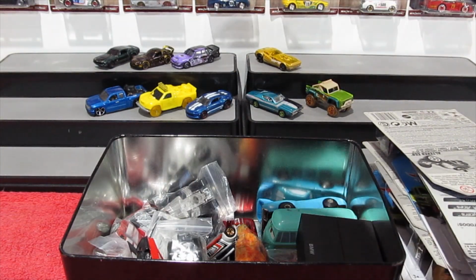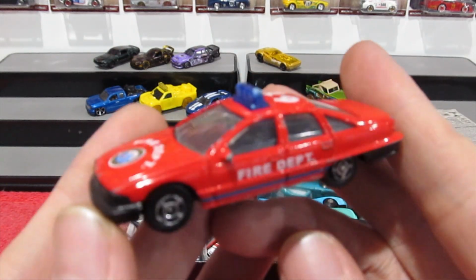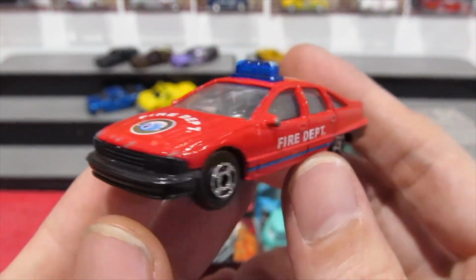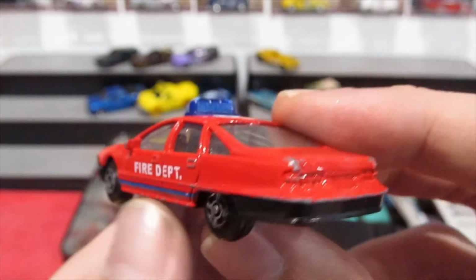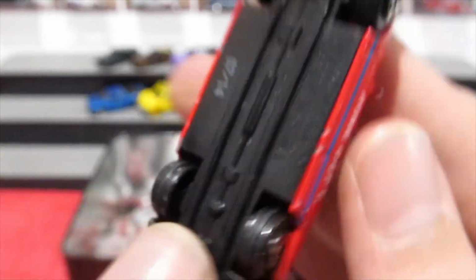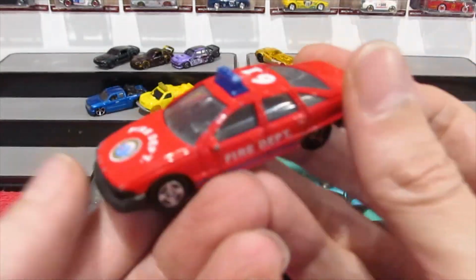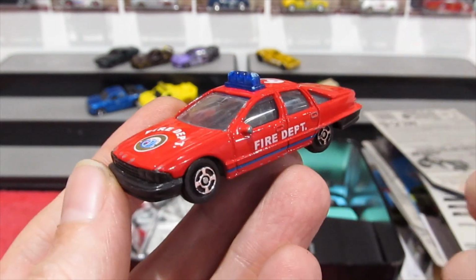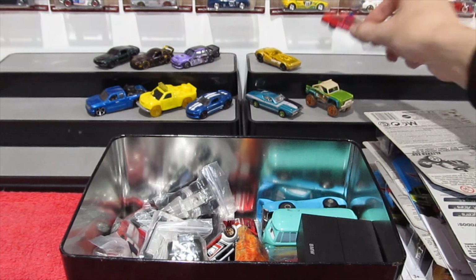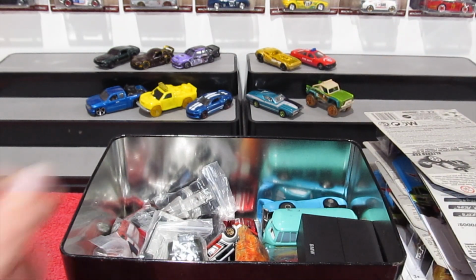Moving on to, I can see this one. This is a fire department Crown Victoria, Ford Crown Victoria. Very cool. This is also a Welly. This is a multi-pack Welly. It comes with a helicopter and a van or something. I'm not entirely sure. Can't quite recall what's in that pack, but I know it has got a helicopter.